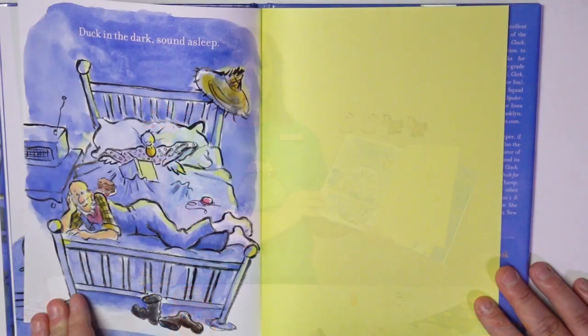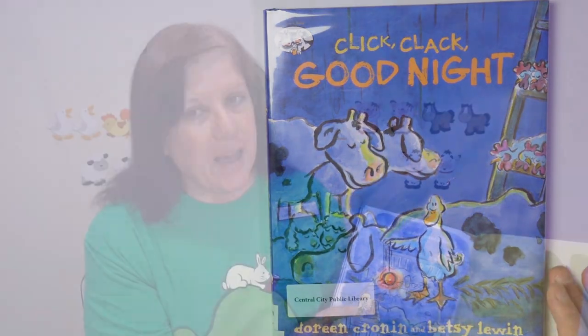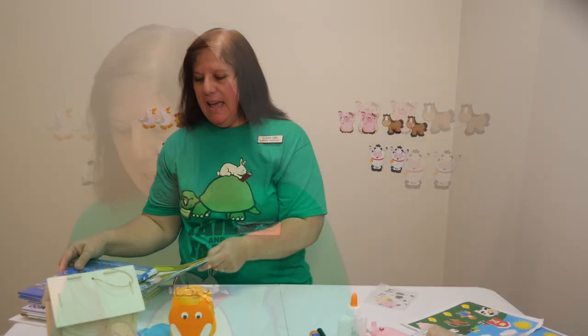Duck in the dark, sound asleep. I think Duck found a nice soft place, a quiet place to go to sleep. I'm not sure Farmer Brown is going to get much sleep tonight. The end.